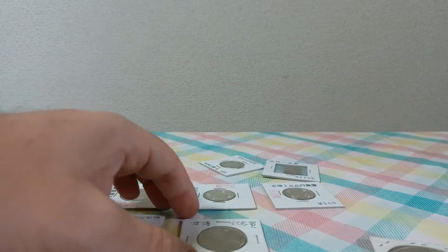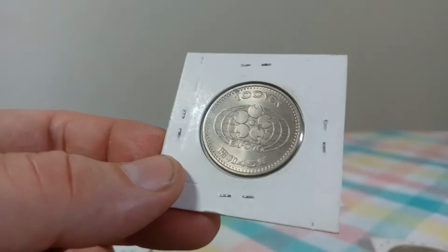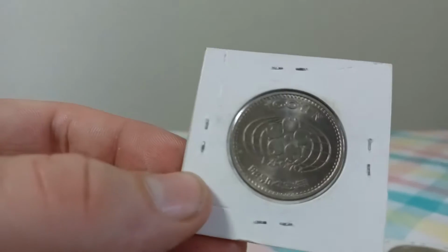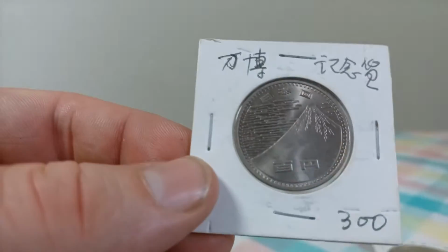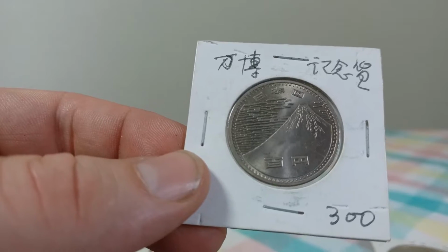Okay, next one. We have a 1970 100 yen. This was a circulating commemorative. It would be the 45th year of the Showa era, because in the traditional calendar of Japan the eras are based on who is the emperor. So this is very nice. It's for the Osaka World Fair, the first World Fair in Japan.